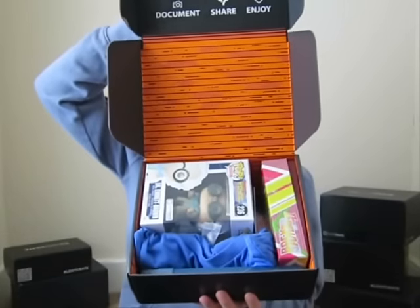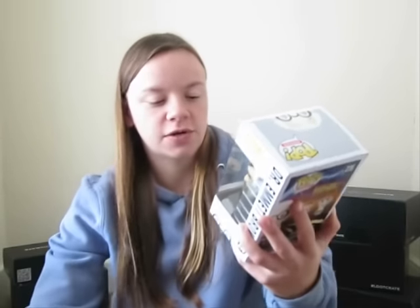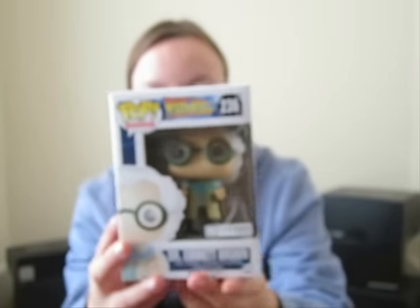So, that's the first thing that you see when you enter it. Whatever comes to mind first is the Q-pop. I don't know why I said Q, but anyway, Pop. It's the Back to the Future Dr. Emmett Brown vinyl figure. There's a few choices. You can either have him, which is Dr. Emmett Brown, or Marty McFly at the back there. And I have got a Loot Crate exclusive Dr. Emmett Brown. That's really cool.